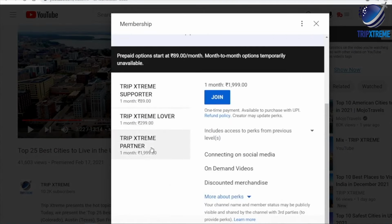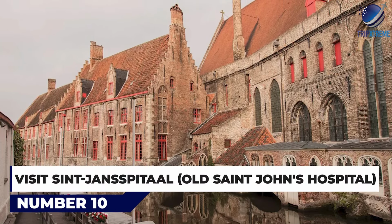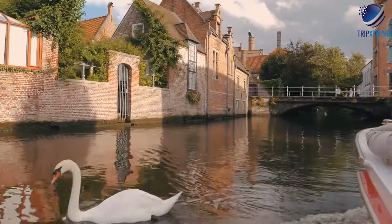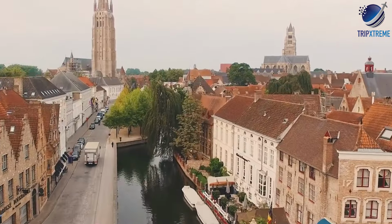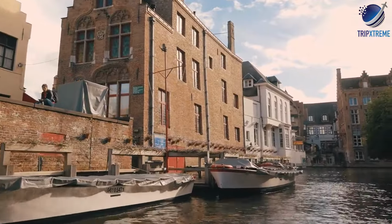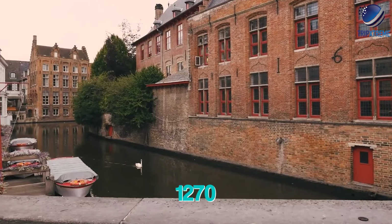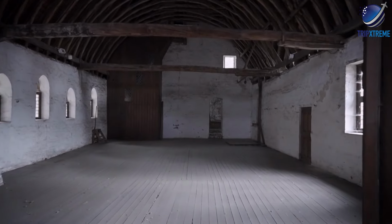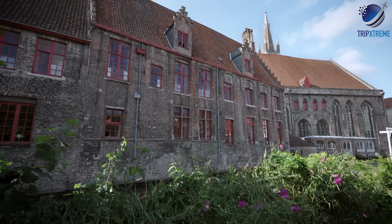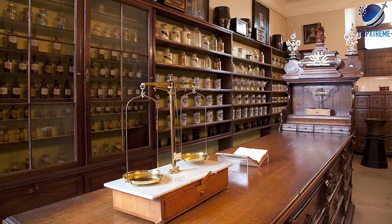So now let's cut to the chase. At 10, visit Sint-Jansspitaal, Old St. John's Hospital. Immediately opposite the west door of the Church of Our Lady stands the oldest building in Bruges, the Sint-Jansspitaal, founded in the 12th century. The tympanum over the bricked-up gate to the left of the Marisstraat entrance is embellished with reliefs showing the Virgin, which bears the date 1270. Inside the ancient building, in what were once wards, an exhibition of documents and surgical instruments charts the hospital's history. The old dispensary adjacent to the wards has also been preserved.